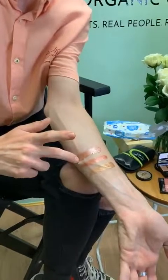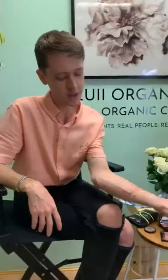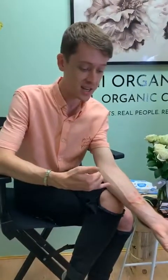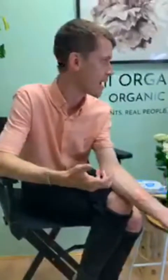Wow, look at that. It looks like paint going on. It's so easy. Incredible. I'm putting hardly any pressure on to get that out onto my arm, and it just works smooth, so easily. Honestly, I could leave this here until we finish work today, and they'll still be that pigmented by the time I walk out.